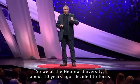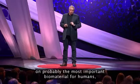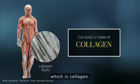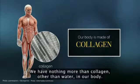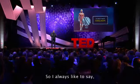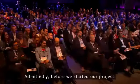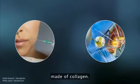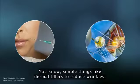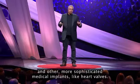So we at the Hebrew University, about 10 years ago, decided to focus on probably the most important biomaterial for human, which is collagen. Why collagen? Because collagen accounts for about 25% of our dry weight. We have nothing more than collagen other than water in our body. So I always like to say that anyone who is in the replacement parts of human being would like to have collagen. Admittedly, before we started our project, there were already more than 1,000 medical implants made of collagen. You know, simple things like dermal fillers to reduce wrinkles, augment lips, other more sophisticated medical implants like heart valves.